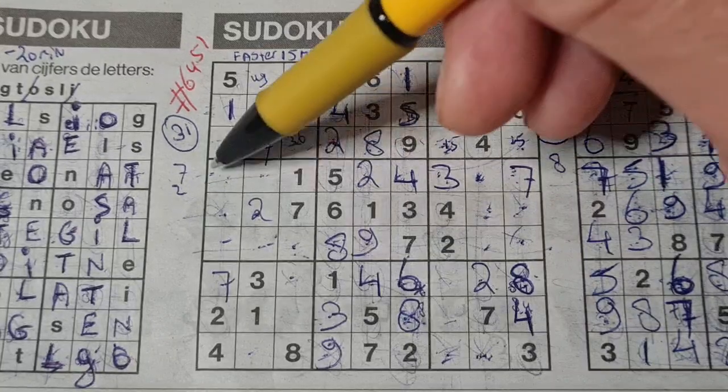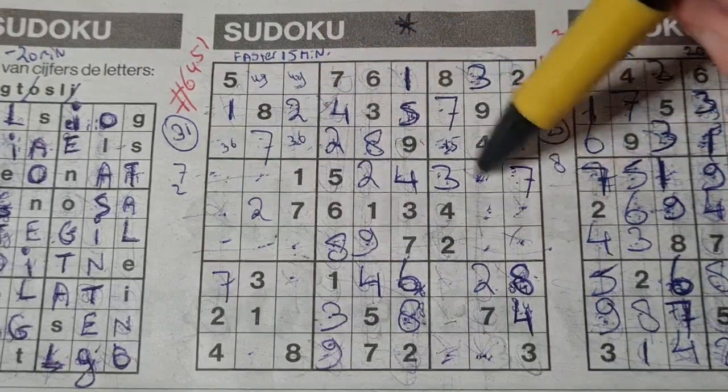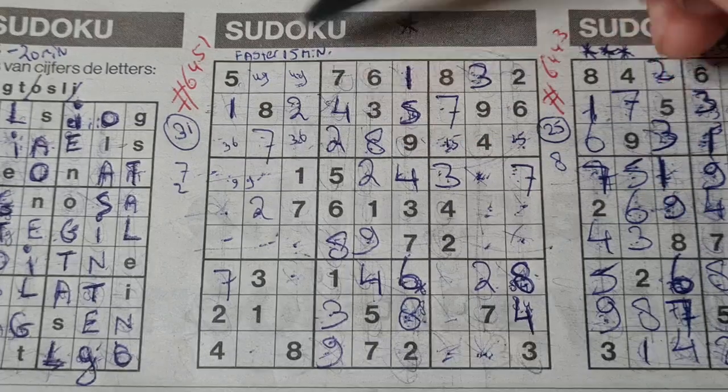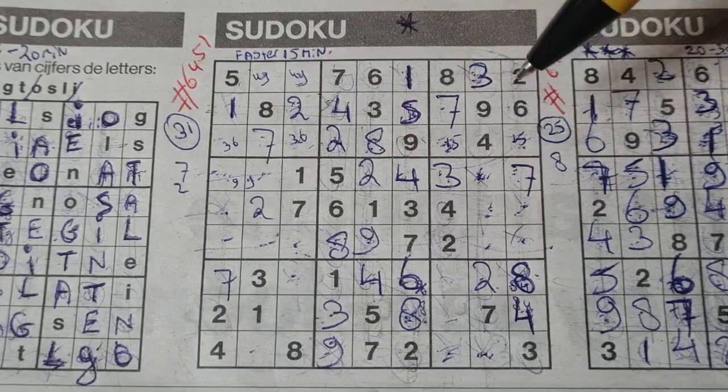6, 8, 9. We have a 9 in this column, so no 9 there. So the 9 in this row could be here, could be there. 6 could be everywhere. 8, well, could be here. The 8 could be there.